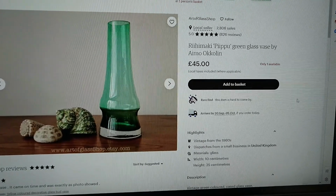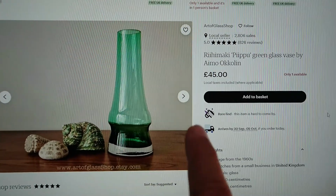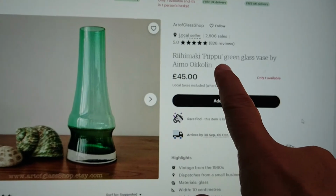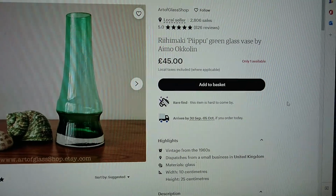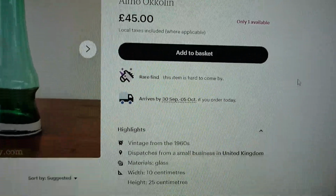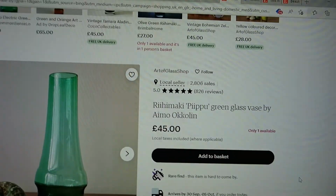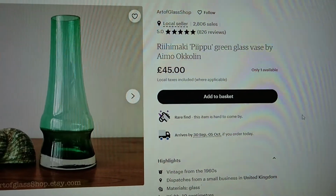So I'm looking on Etsy here, and I found the chimney vase, and apparently it's officially called a pipu vase, and pipu is Finnish for chimney. It's actually got a different designer's name to Andy McConnell, and it's saying it's from the 60s. So yeah, I don't know. But anyway, at least I know it's called a pipu now.